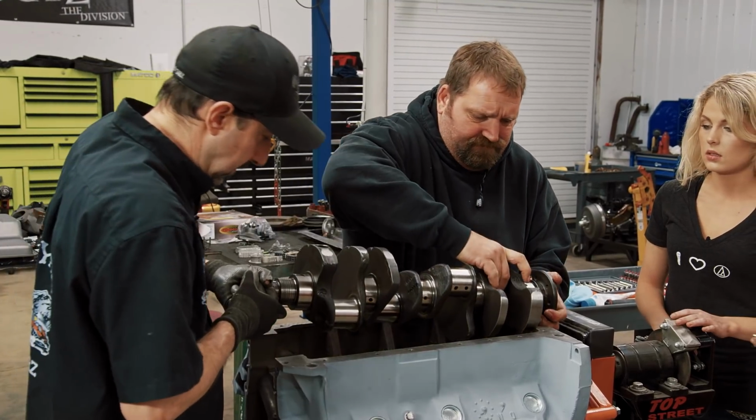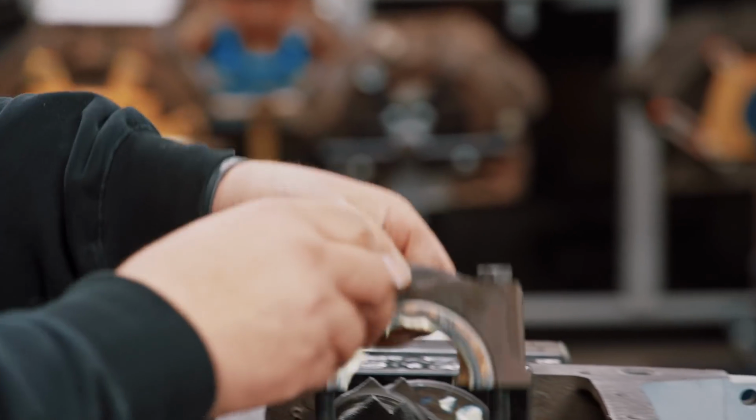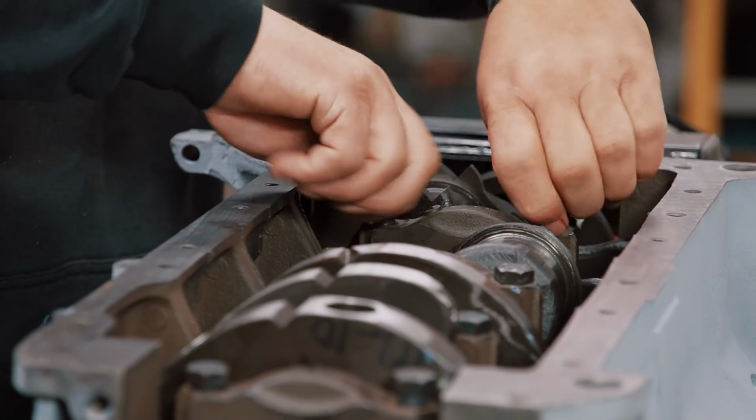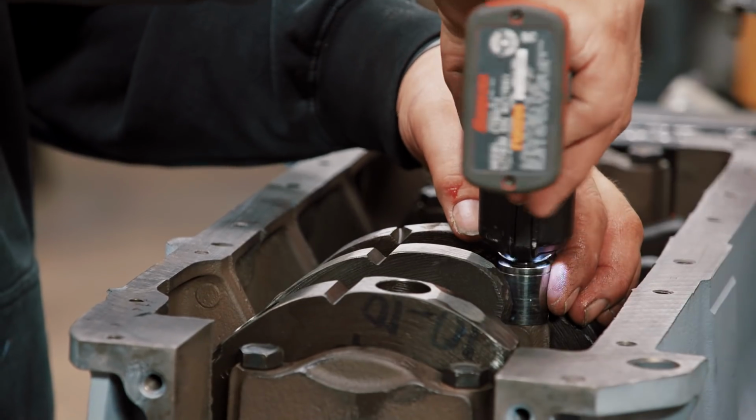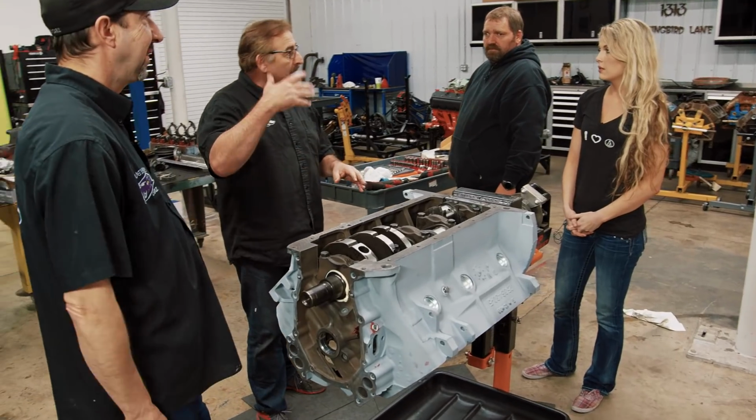Then they'll put the main caps on. We'll put grease on it as well. After that, we can put the rear main seal in it. Once that's done, we'll start assembling the pistons and rods into place. Okay. All right, so their green light go now. Did you get all that? Did you grasp it? Yep.